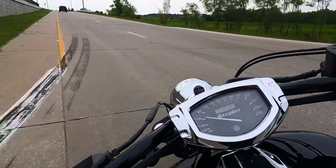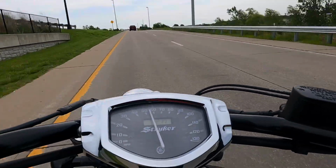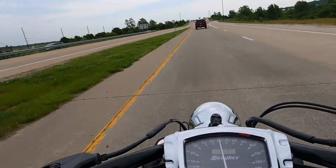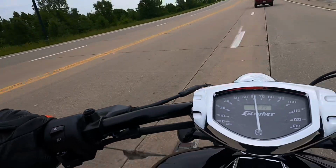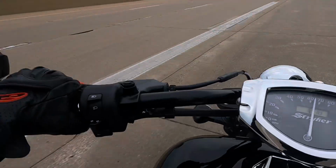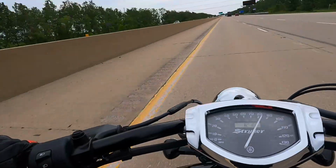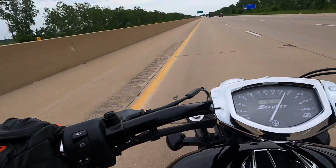All right, let's hit it. I mean, it's just angry, and it sounds brilliant. And as I understand it, this is the stock exhaust. So I'm glad they made something that's a little loud, even though it's stock. All right. Let's get around some of these people here. The 5th gear is good, got good pull. You know, I'm hammering in 5th, it still wants to go.